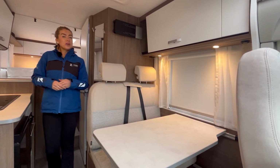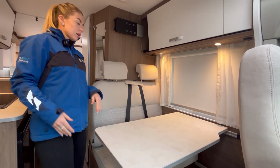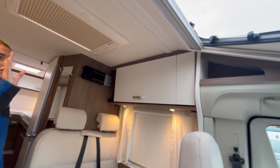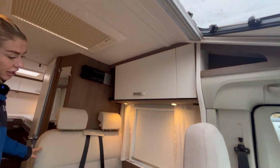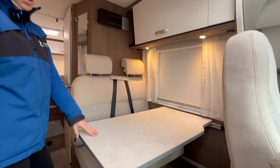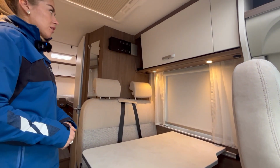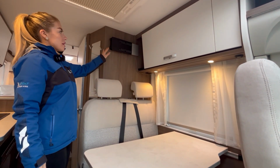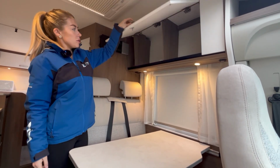So stepping into the living space, it instantly feels bright and welcoming thanks to your light fabrics. You've got your panoramic sky view over the driver and passenger seat, and you've got your forward facing bench seats there. Now that table does collapse down, and your 2 captain chairs at the front swivel, so you have a nice open plan lounge area. Behind that is your TV bracket, so you've got an option to fit a TV there as well. And you've got your storage cupboard in the front lounge.